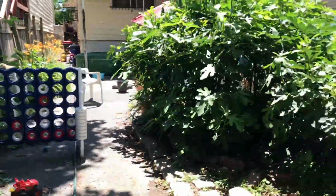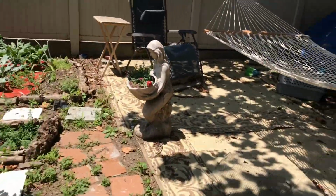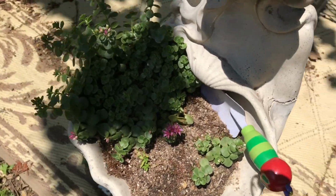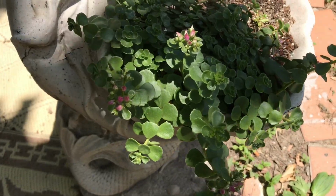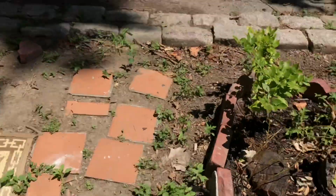Alrighty, so now we're walking through all of this. Looking at it. Oh, I didn't even show you guys this. I think it's so pretty. I've never seen them flower. This is a succulent that I have. And look at it. And this little mermaid that broke.